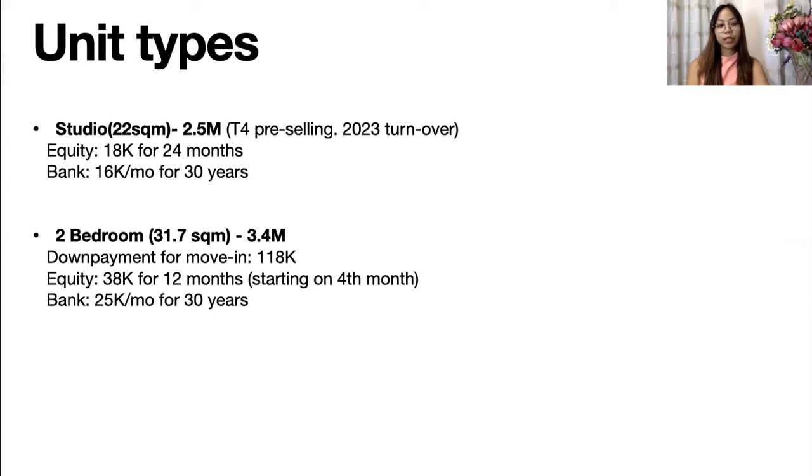So these are the unit types. For the first building, they have all one-bedroom units. The second building has all two-bedroom units, while the fourth tower will be having all studio units. So it's 22 square meters at 2.5. Estimated turnover is 2023. So equity is about 18,000 per month for 24 months and 16,000 per month for 30 years.